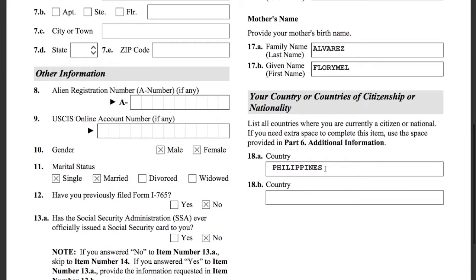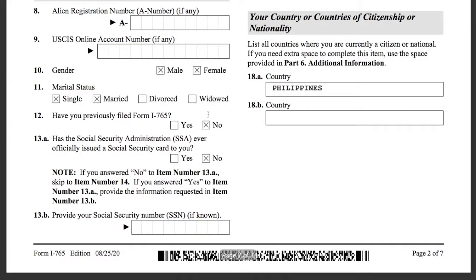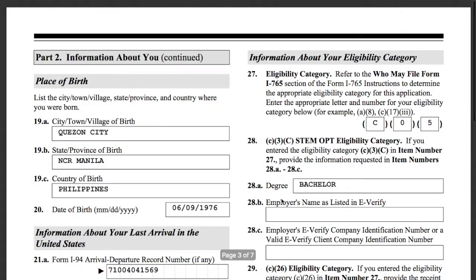If you have more than one, then put it here. But I only have one from Philippines, and that's it. So we're done with page 2. Let's proceed to the next page.